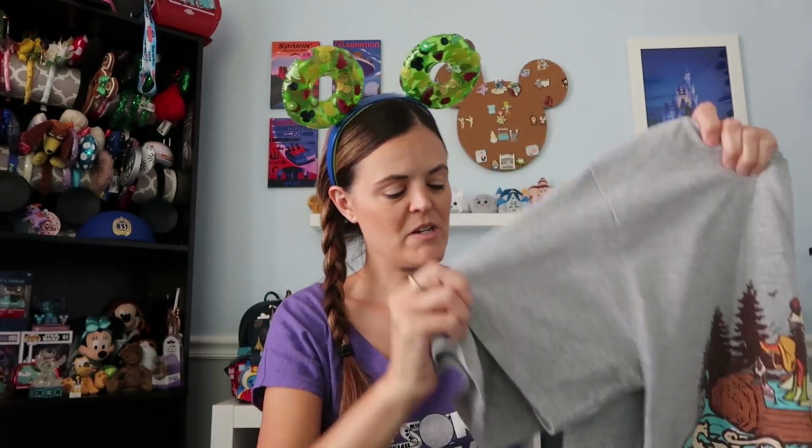And I also picked up a mug for Mom and Dad. I already gave it to him. I wish I would have videotaped it before I gave it to him, but it was a really cool mug from Splash Mountain, so got that for Mom and Dad. So that's all of the Splash Mountain merch that we got for the cast member preview.